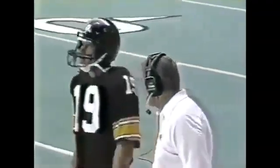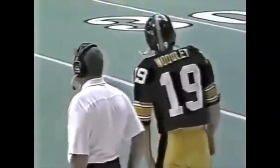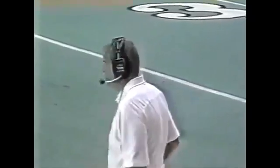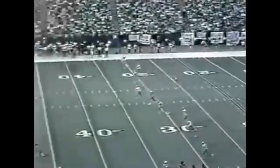Well, he's down in the sunshine, too. It's a hot one. Well, Noel trying to reassure David Woodley now. Tell him to forget about that interception. Put it out of his mind. The only plays you can do something with are the plays coming up, not the ones behind you.